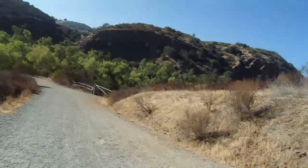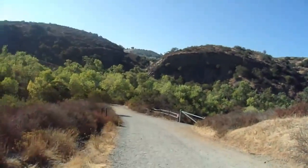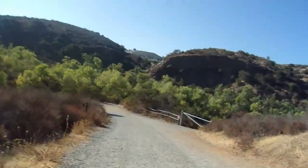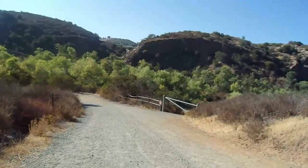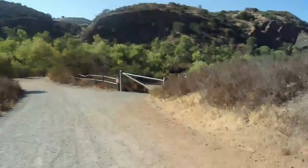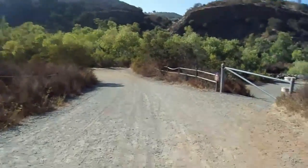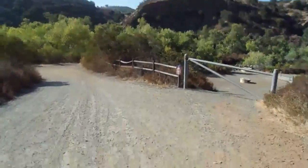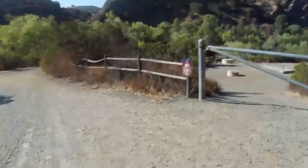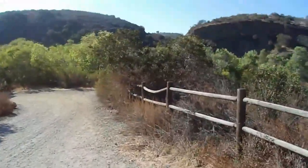Coming up on the junction very soon, and this time, instead of heading that way, most likely going to be branching off to the left to get me towards the other side. Hopefully I'll find some more shade. It's starting to warm up. Although it's not hot yet, it's definitely creeping up.